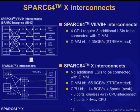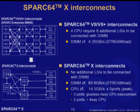On the other hand, for the SPARC64 10, each chip is connected to DDR3 DIMM directly and without additional LSIs. Its memory throughput is 65.6 gigabytes per second with stream triad. This is a measured value. Also, the chip has five CPU-CPU interfaces. Three of them are used to configure the four-way glueless configuration, and the remaining two are used for bigger configurations.